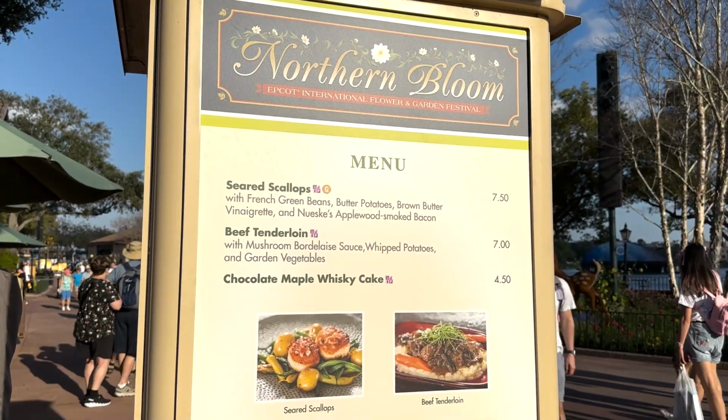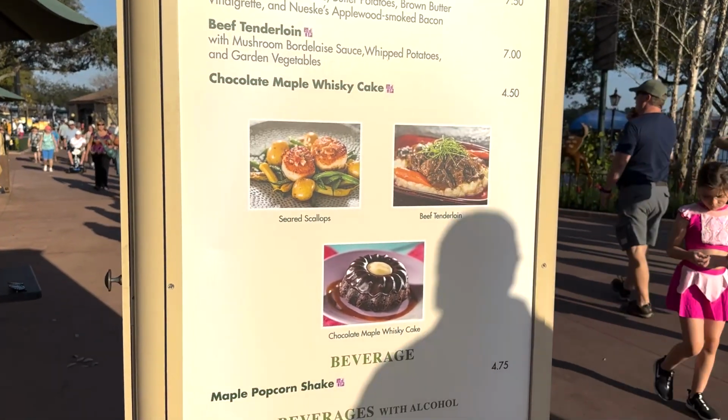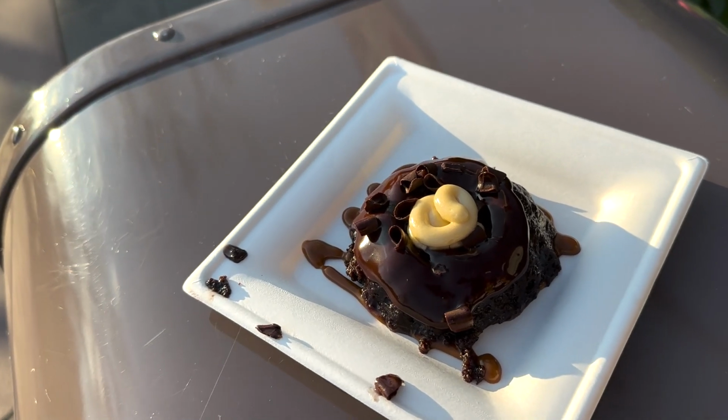After Refreshment Port, we have the Canada booth, Northern Bloom. Back again this year is the seared scallops and the beef tenderloin, but there is a new menu item. It is the chocolate maple whiskey cake. Here is the maple chocolate whiskey cake.